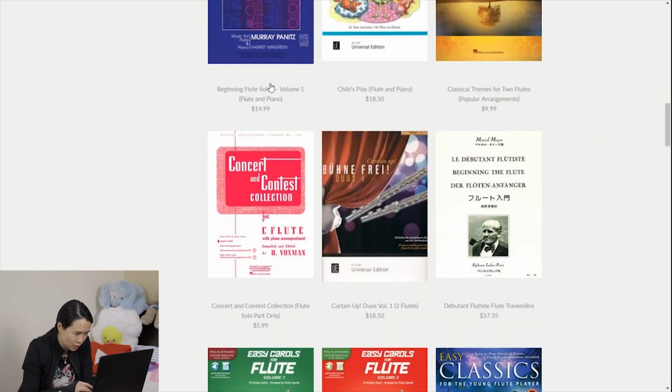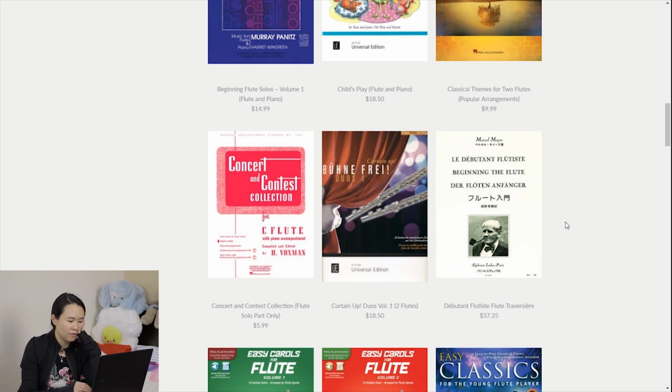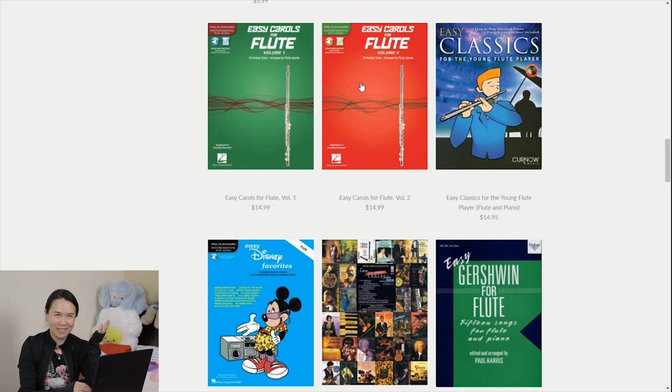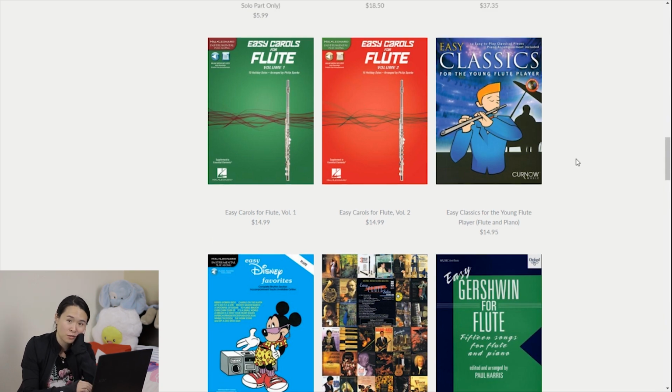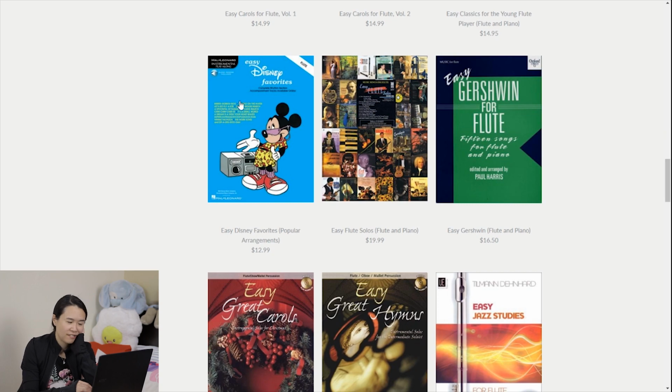Oh, I've seen this one before. Concert and Contest Collection. I think a number of my students actually have that one. Easy Carols. I mean, it is Christmas time. That might actually be good gig music too. Easy Gershwin for flute. Oh, that's interesting. Easy Disney favorites. Love Disney.